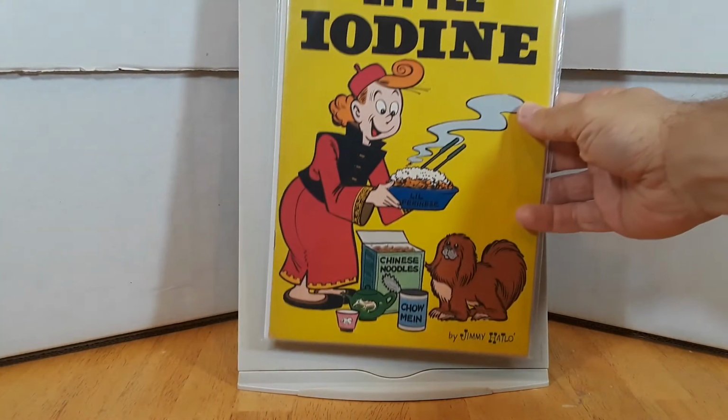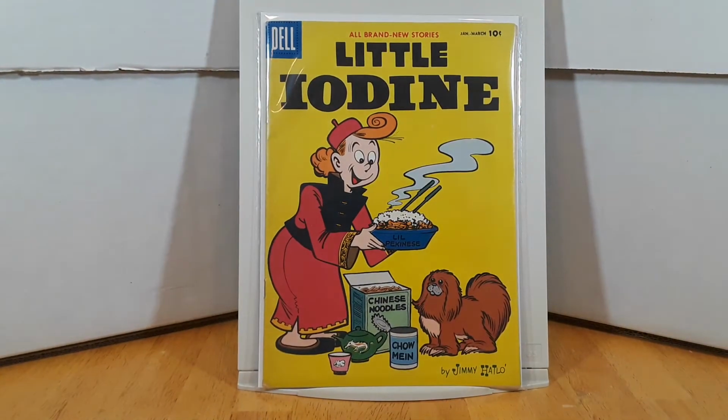Golden Age, this was pretty cool. I forget what number this is. I hadn't even seen this title. Little Iodine. What number is this? I can't remember what issue it is. This might have been like 28, something like that.